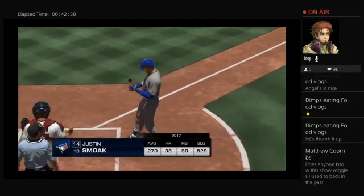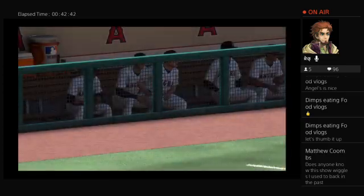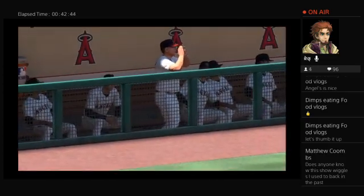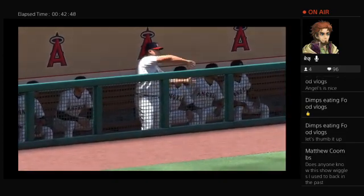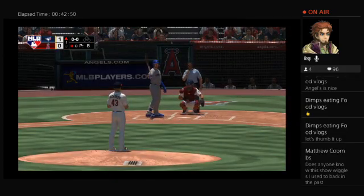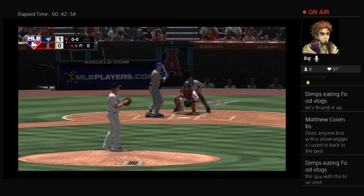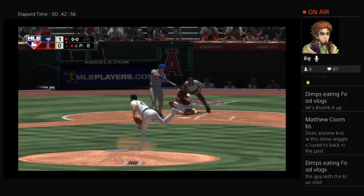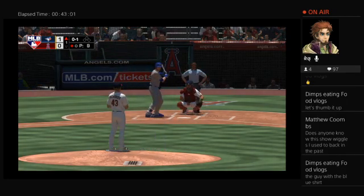Stepping in for the Jays, first baseman Justin Smoke. Infield shifted well to the right. Here's the first pitch, and it's fouled away. One out, nobody on.